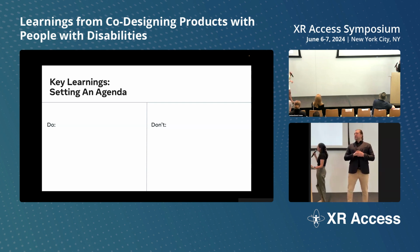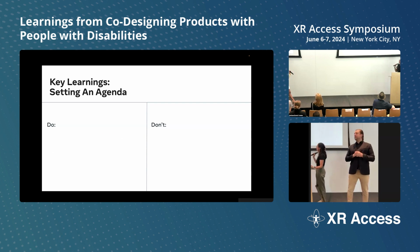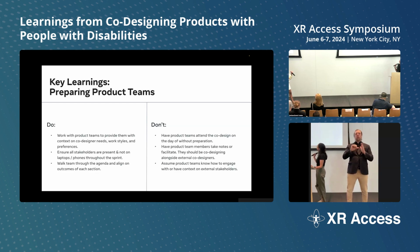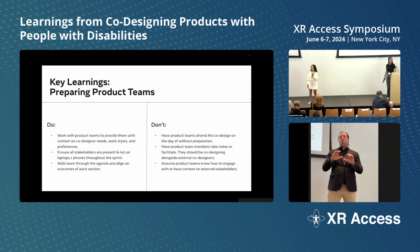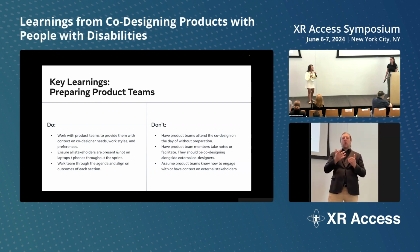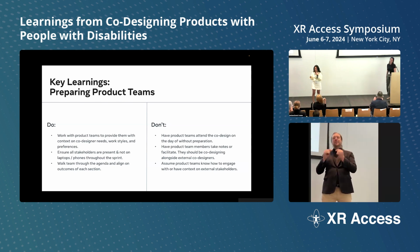Third section is one quick thing that we'll mention in the previous slide, because I think this is an important point to emphasize in terms of what we've learned to not do. This is an interesting one. It seems like a very minuscule thing, but have product team members take notes or facilitate. What we don't want is for people to feel like we're just there to observe them. We want to be co-creating, and oftentimes product teams want to sort of blend into the background and just be the note takers. Because we want them to be building with communities as well, what we've learned to do is we have equity team, accessibility team be the ones that are note taking and facilitating in small groups so that product team can show up and fully participate and be present and be off laptops, etc.